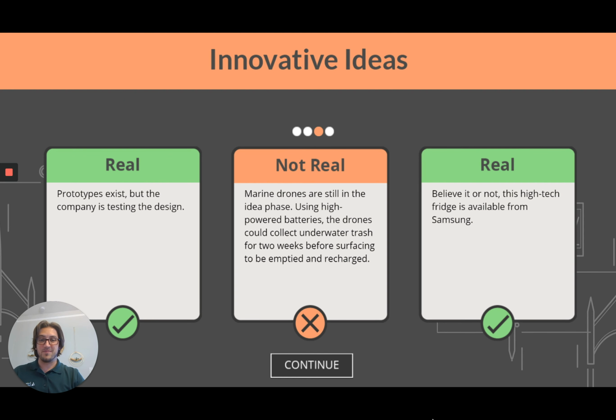Here we go. All right, so the one that is not real is marine drones are still in the idea phase. Using high-powered batteries, the drones could collect underwater trash for 2 weeks before surfacing to be emptied and recharged. Which ones are real? The prototypes exist, but the company is testing the design. And believe it or not, this high-tech fridge is available for Samsung.